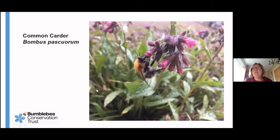And this one, I think everyone would agree. Don't be afraid to put something in the chat if you've got any thoughts or questions about these. Definite common carder here, feeding on pulmonaria, I think, isn't it? Lungwort. So gingery thorax, black and ginger abdomen, no white tail. And I'm almost certain this is a female because she's got little upright short antennae there. Can't quite see the pollen baskets, but I can see the antennae. So I would say common carder, could be a queen, could be a worker. Can't tell from that picture, really.